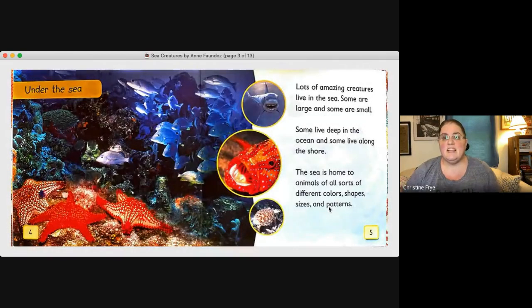Under the sea, lots of amazing creatures live in the sea. Some are large and some are small. Some live deep and some live along the shore. The sea is home to animals of all sorts in different colors, shapes, sizes, and patterns.